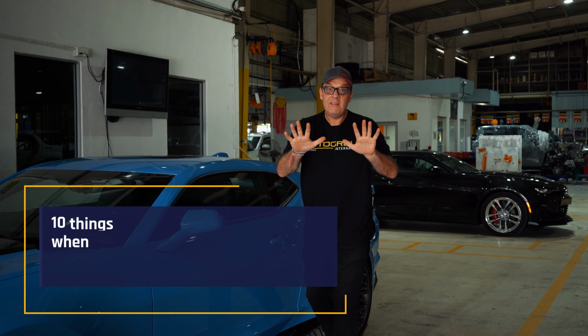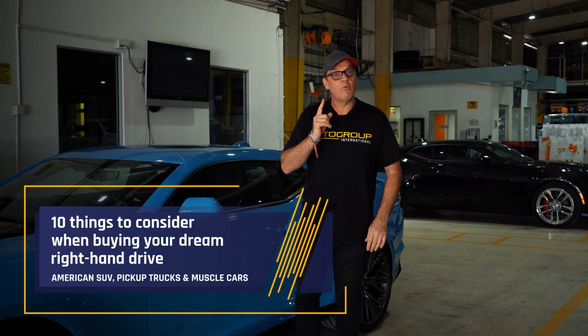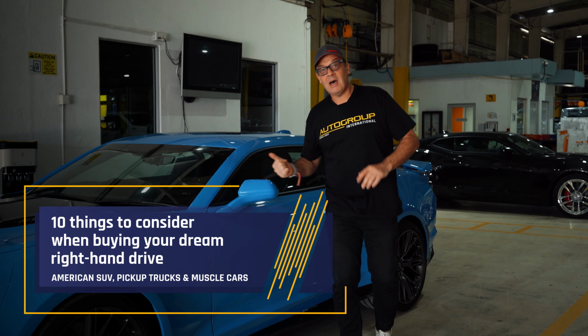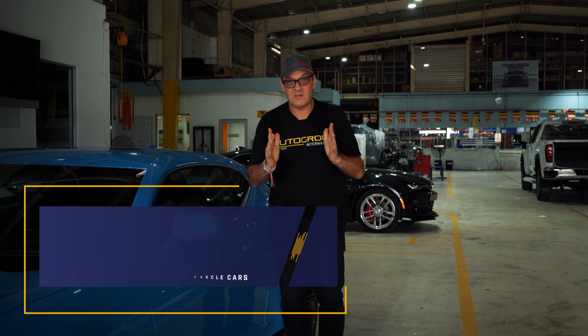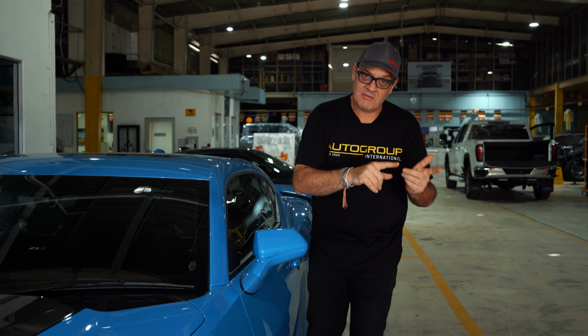Today we're going to talk about the 10 things you need to consider when buying your right-hand drive American muscle car, pickup truck or SUV. And these are the 10 things that we've learnt over the last 30 years of converting a bucket load of vehicles from left-hand drive to right-hand drive.